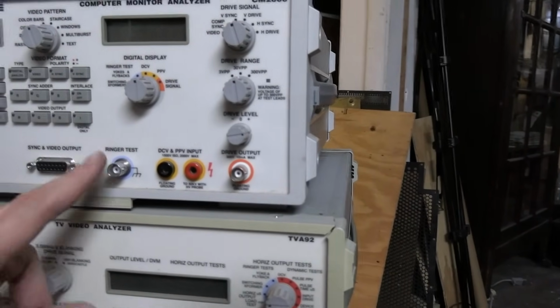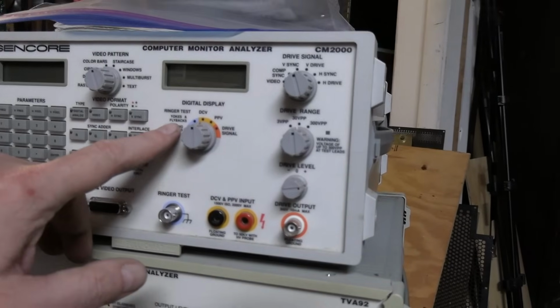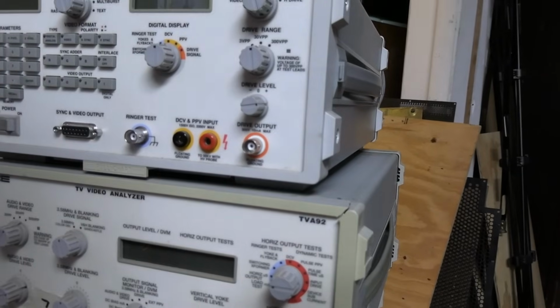And it has a ringer test for flybacks, which is handy. This is more for solid state stuff. So you can test switching transformers, yokes, and flybacks. And a variable output drive level up to 300 volts, which is nice.